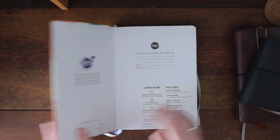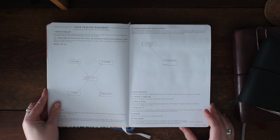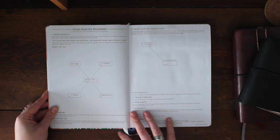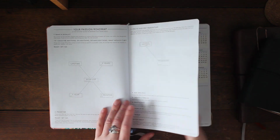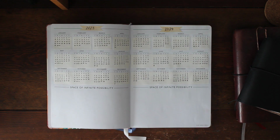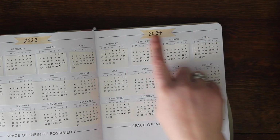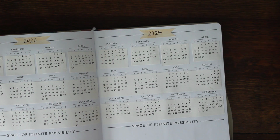With a Passion Planner, it provides a whole bunch of different, mainly goal-setting things. It allows you to figure out what your goals are, which I think is really fun. I haven't done this yet, but now that it's the very end of the year, I'm going to really dive into this super deep in the next couple of days. But I have gone through and redone the dates on it, so let me show you that. Here you can see I've cut out all these different little days, glued them on over, and wrote the right years. It took a while to do that, but I think it was rewarding.